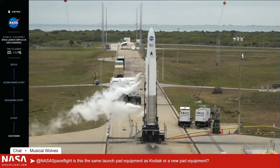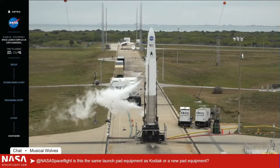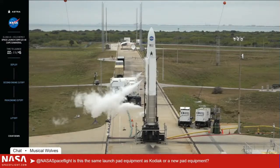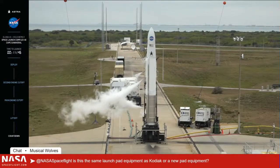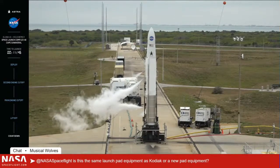So that means you're going to be shipping different sets of equipment to different ranges. Like, you don't take the one launcher, reconfigure it, and then send it to Cape Canaveral, and then reconfigure it back if you're going back to Kodiak. They need to be separate sets so that you can also be launching from different sites at the same time, right? Right.